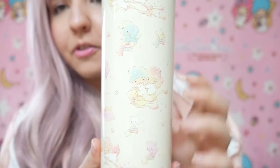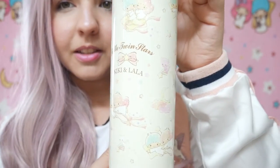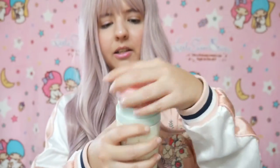The next item is, boom! I got a tumbler. I don't know if you can see the design here. Super cute. And it also has the hearts.